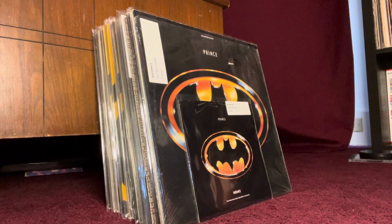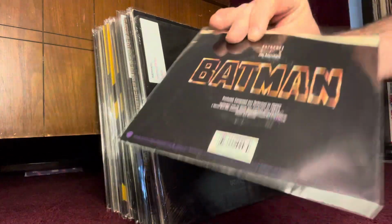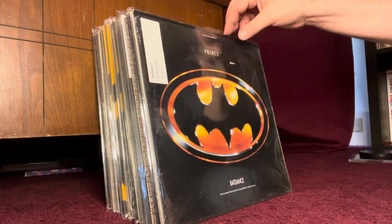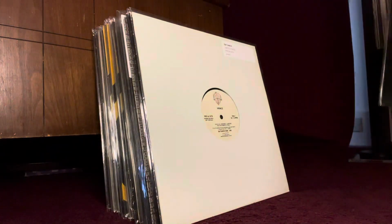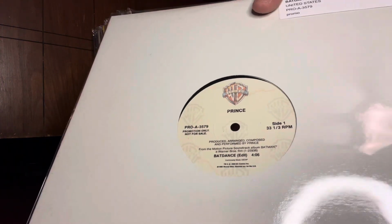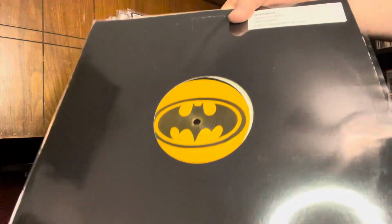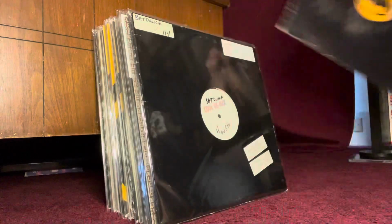Then we start with the singles. Bat Dance was the first single. It was a number one hit in the United States. Here is the US 45 with 200 Balloons on the B-side. This is the US 12-inch single. It's got the remixes on it with 200 Balloons. The United States promo of the radio version. The United States promo with the remixes on it. That's the one with the cool orange label.